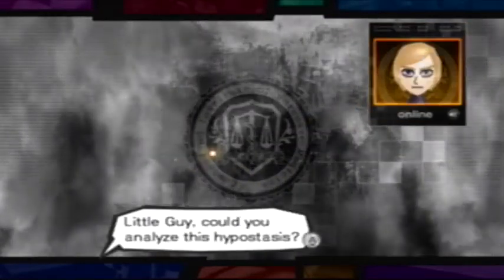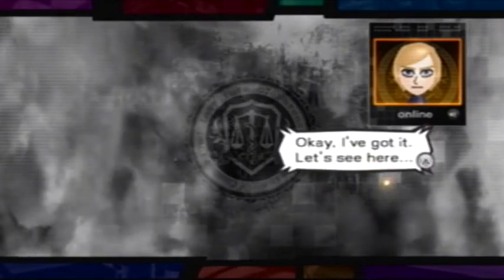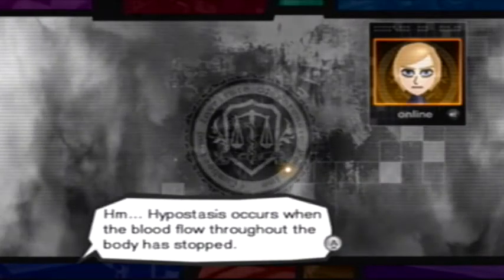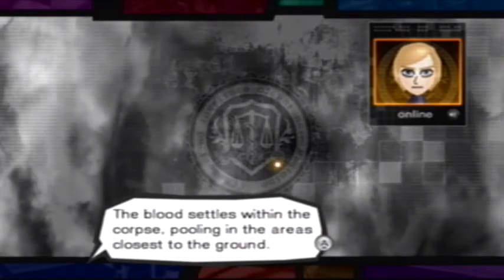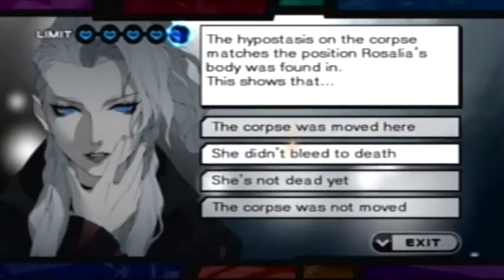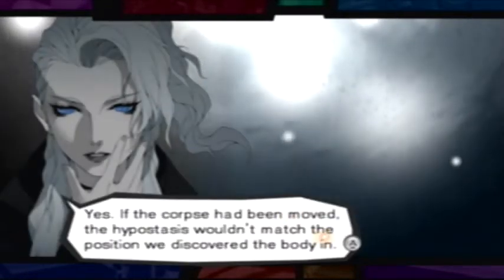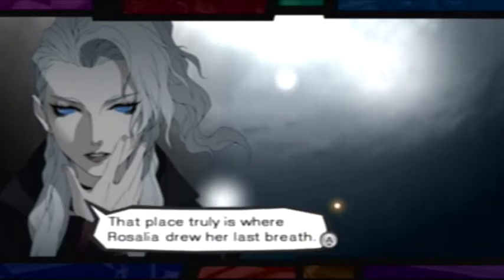Little Guy, could you analyze this hypostasis? Yes, of course. Please send your data over to me. All right. Please look at it right away. Okay, I've got it. Let's see here. Well, the hypostasis matches the position Rosalia's body was in when she was discovered. Hypostasis occurs when the blood flow throughout the body has stopped. The blood settles within the corpse, pooling in the areas closest to the ground. Thus, Rosalia's corpse was... Yes. If the corpse had been moved, the hypostasis wouldn't match the position we discovered the body in. That place truly is where Rosalia drew her last breath.